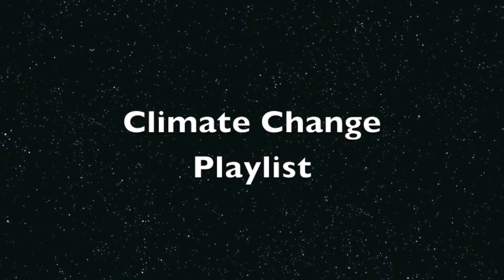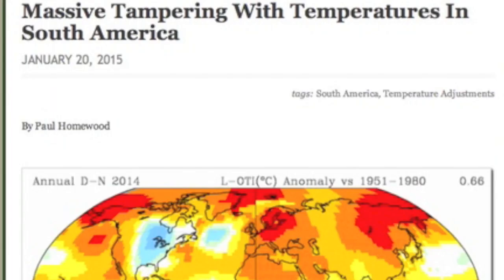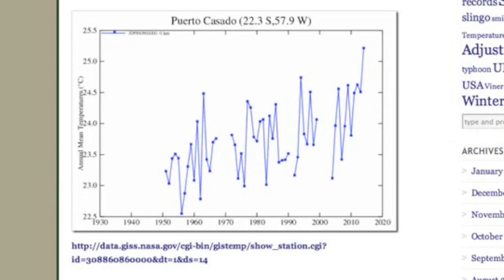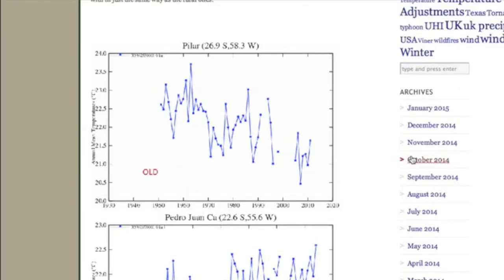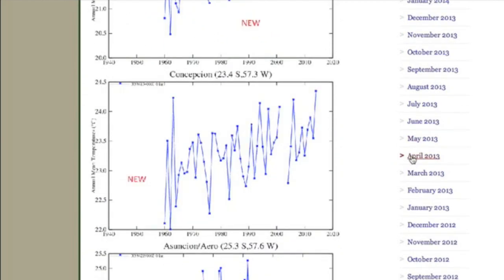For veterans, here's an update. We've seen NASA, NOAA, the Met, and the BOM all get caught changing temperature records to show more warming trends. Now you can add South America to the list. Coming courtesy of Not a Lot of People Know That, taking the Steven Goddard approach and yanking archival data to find it not quite matching the current records given to the public. First they found one, and then they checked the rest. All of them had been altered.